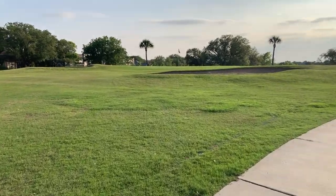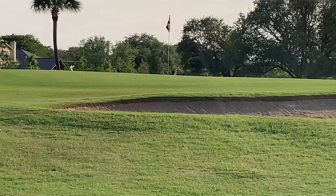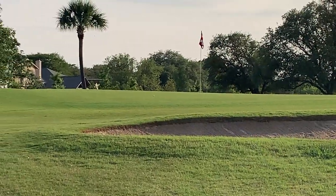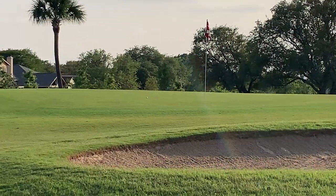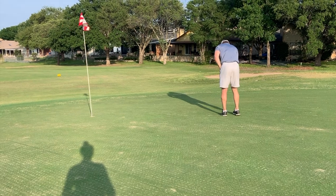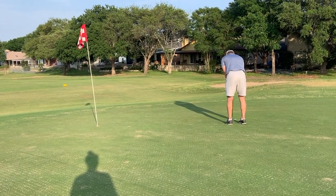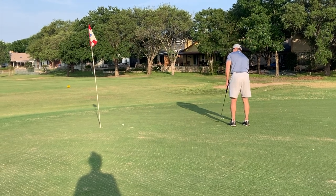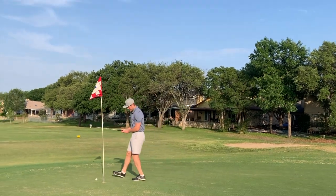So, walking on up, driver wedge. Managed to clear the bunker and knocked it to about 6 foot. So this will be a nice eagle attempt. Oh. It's a birdie. Knock it in. It's a birdie.